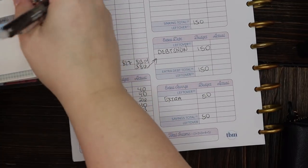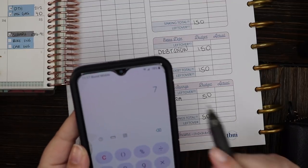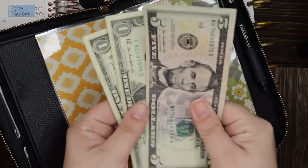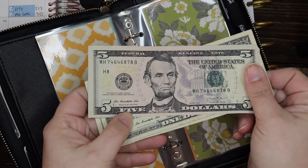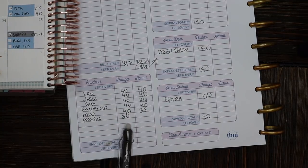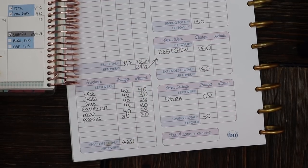And so I started out with 40. I spent 33. I should have $7 remaining in my cash envelope. So we'll just flip to my miscellaneous envelope, and I do indeed have $5, $6, $7. So this money is going to go off to the side with that other money for now. Lastly, I have my son Austin. I budgeted $20 for him. I did indeed give him $20 as anticipated.